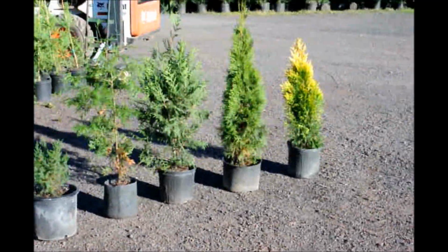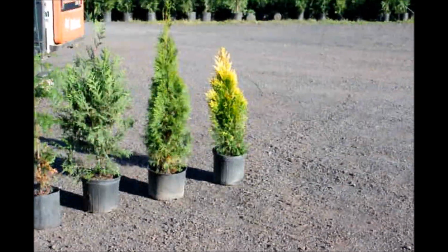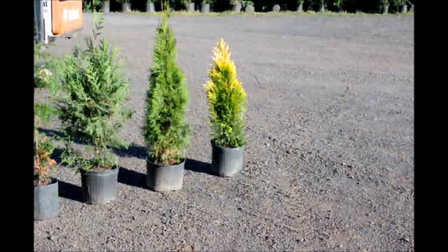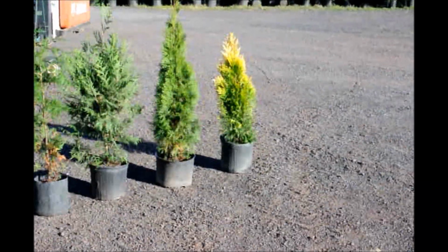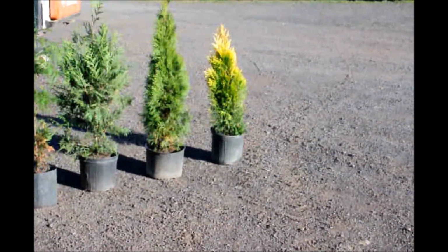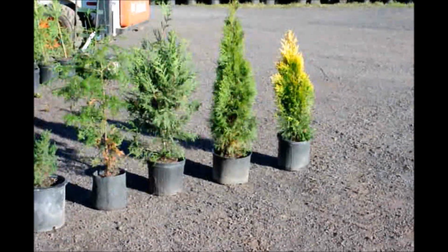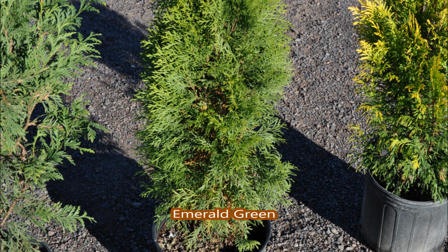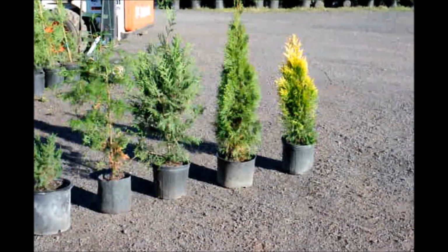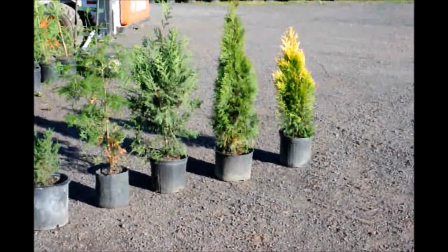These are some typical screening trees that we sell at Highland Hill Farm in pots. The one on the far right is Forever Goldie. It has that golden tip. It is a western red cedar and it is somewhat deer resistant. The one next to it, which is very tight and dense, that's the Emerald Green. And that is eaten alive by deer, and it only grows to about 10 feet tall.